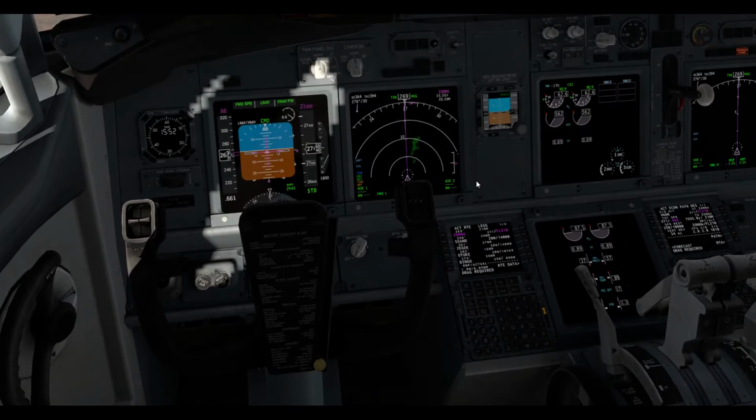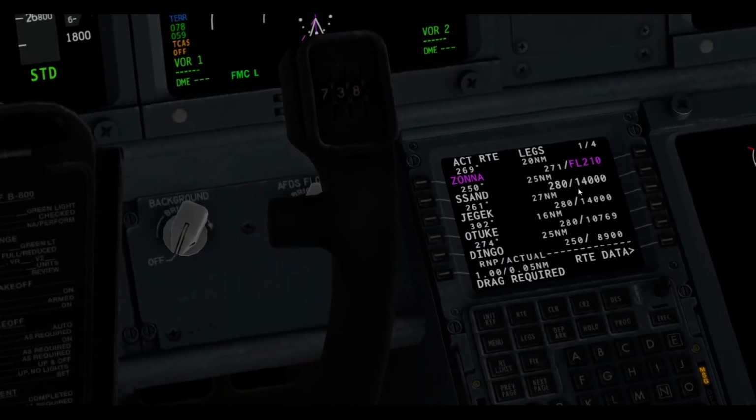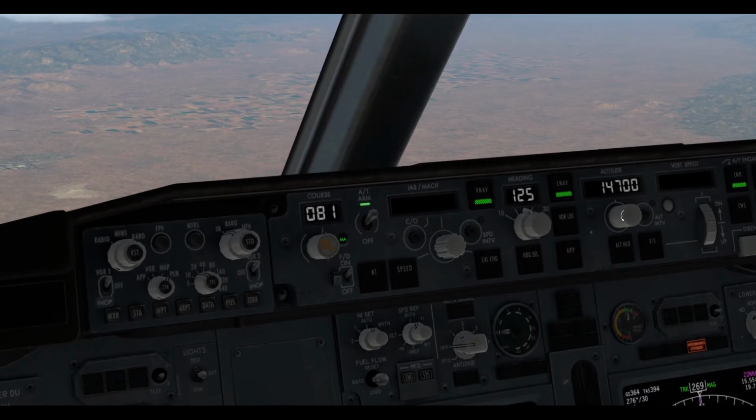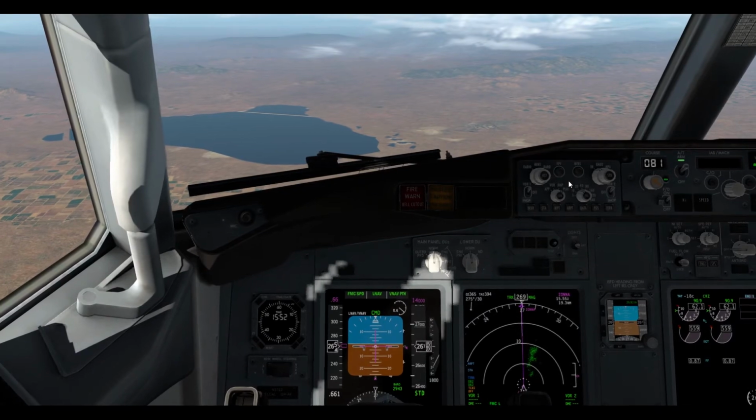Alright guys, so I am noticing that we do have to be down to 14,000 feet at our next waypoint, so I'm going to go ahead and set that right here so VNAV will descend automatically and we don't have to worry about touching anything up there.